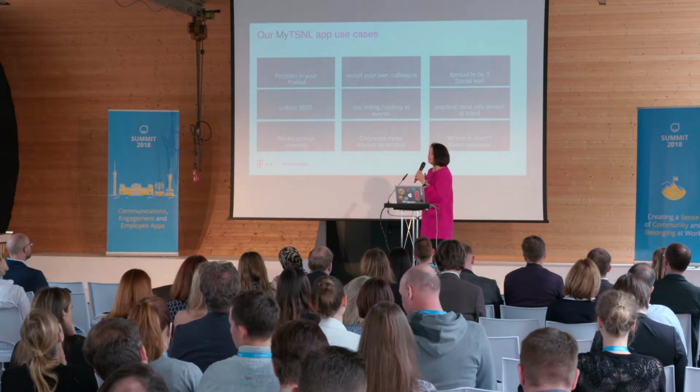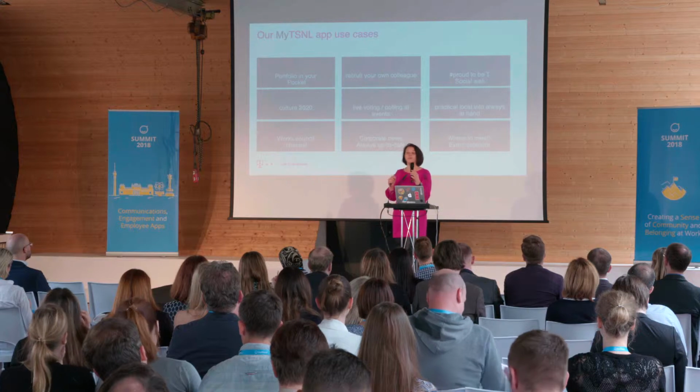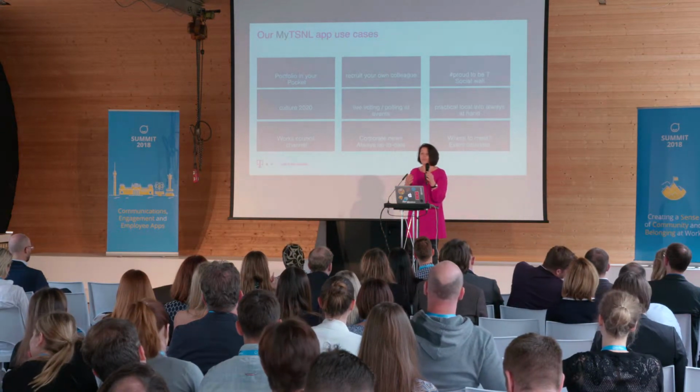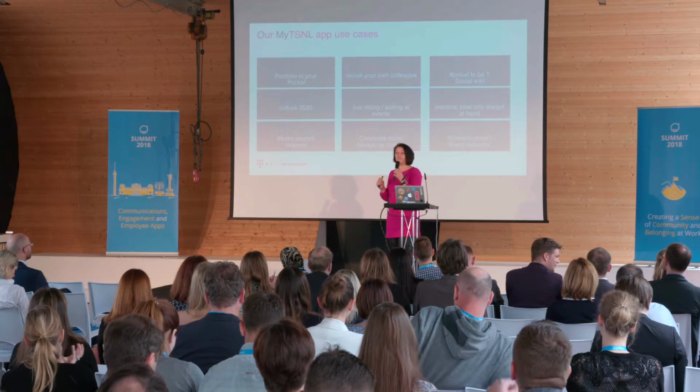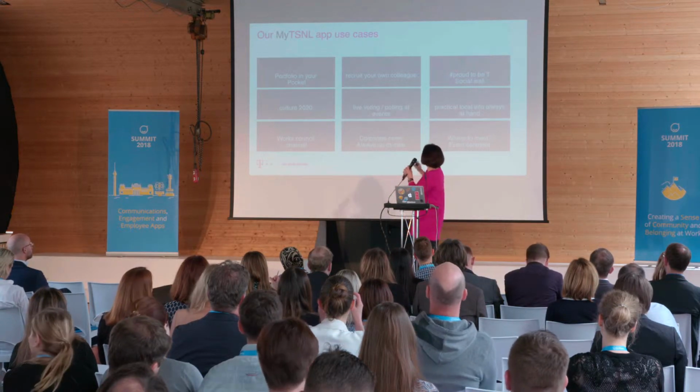Also, the practical information at hand. We have some location channels as well that you can only sign up for if you are part of the Amsterdam office. You only see the information which is relevant for the particular location, but you can also sign up for information for other locations. And also what we put in there, like the collective labor agreement, you can also see there. Because if you're just at home and you think, how many days do I get off just to move houses? It's really easy to have that at hand.